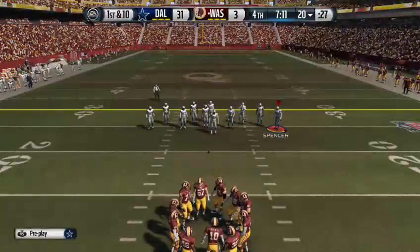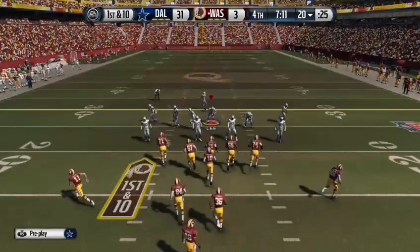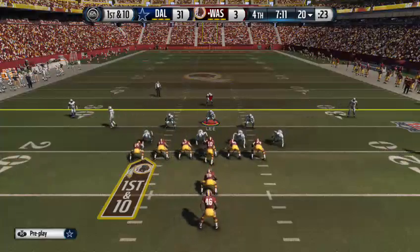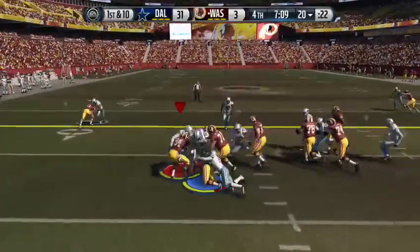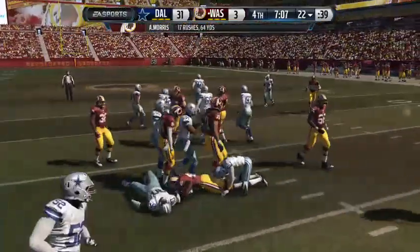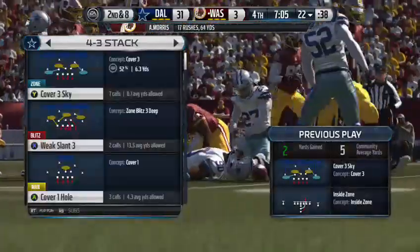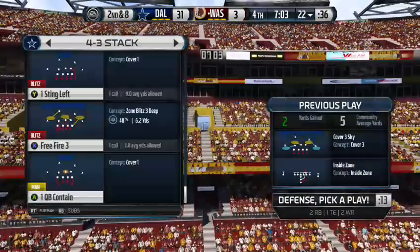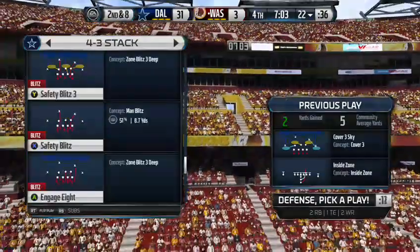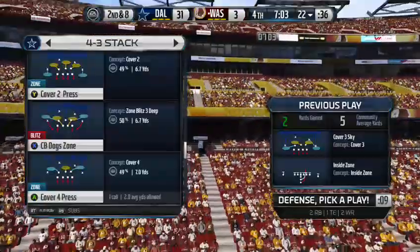The Redskins come onto the field for their next series. Offense lines up here. First down at the 20. Morris has it out of the eye. That's good for only a yard or two. Nice job that time by the defense. They were ready for the run. Nowhere for the running back to go. And they stop him for a short gain.